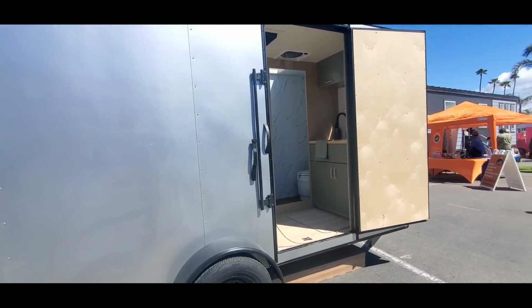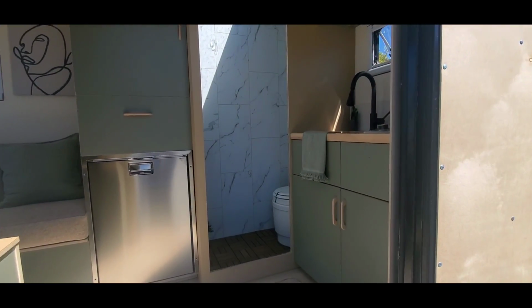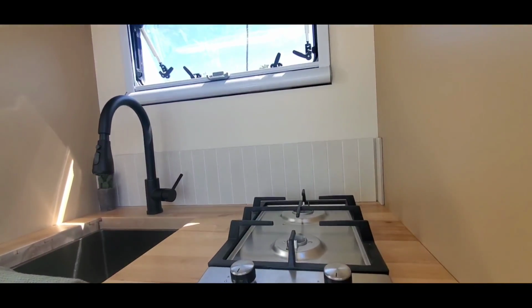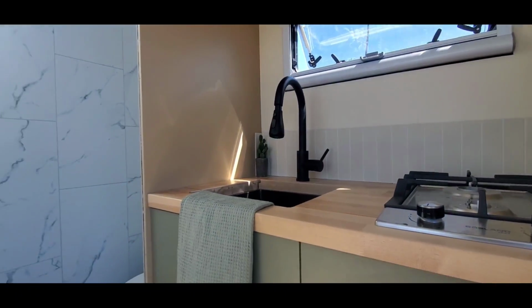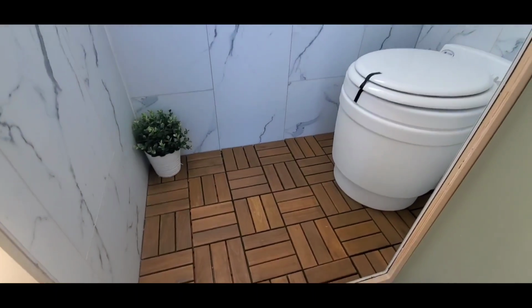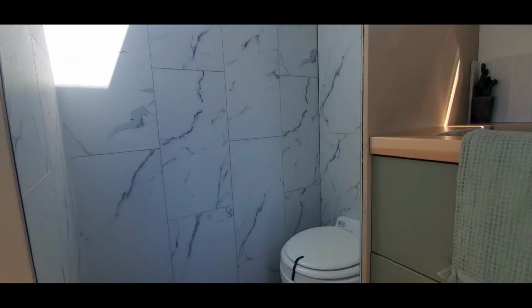Now for a peek at a cargo trailer that's been converted into a living space. Immediately upon stepping in, you have the kitchen, which has a small counter with a stove top and a sink, as well as a window overhead and cabinets beneath the sink. The bathroom is a wet bath with beautiful teak flooring and a pretty sizable shower head with a Maxxair fan right outside the bathroom entrance.